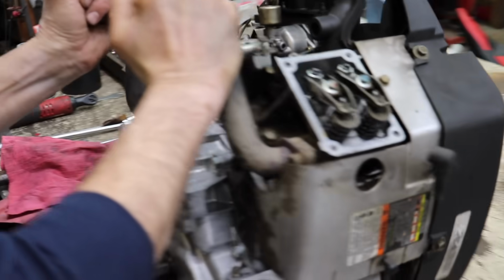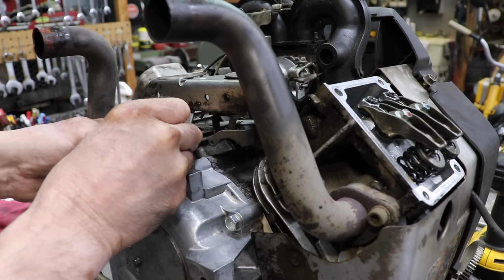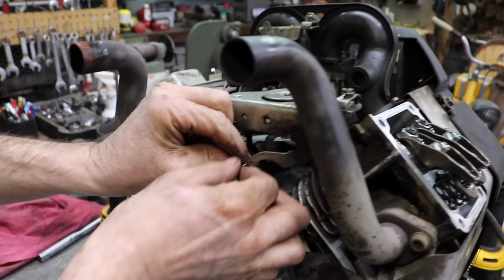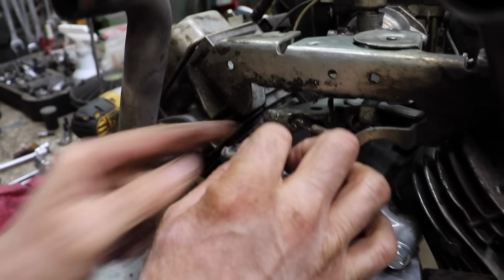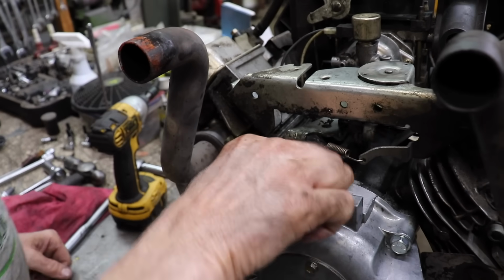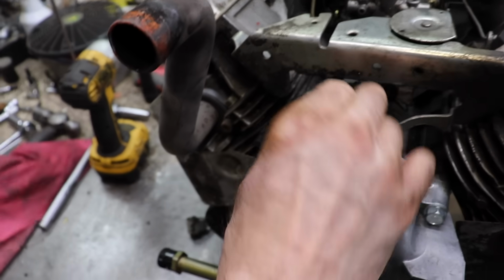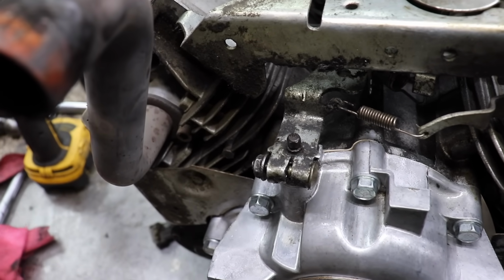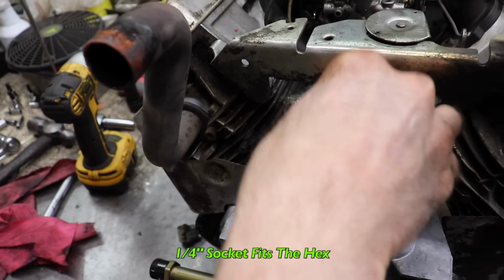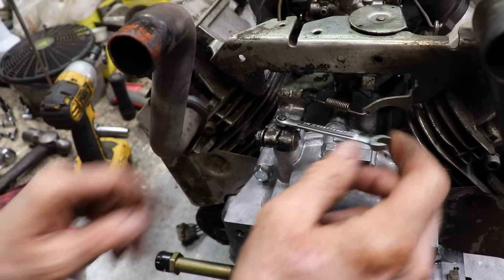Now we can flip it up and we can put this lever, and then this spring goes into here. Make sure everything's there. Okay. Now if you notice, it's got a little hex on there, and I believe it's 1/4 inch. See, now it only moves that much.